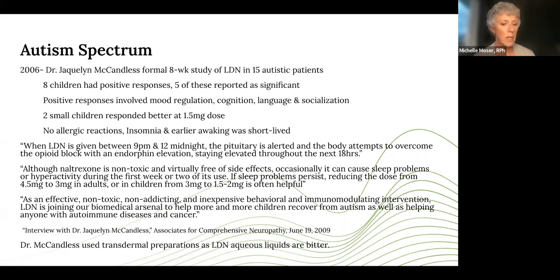And we have a, let's see, he's now 25, 26. I've got to do the math. Yeah, he's probably right in there. And he's still using transdermal because he's not very oral. He's very picky about anything that goes in his mouth. But for him, it works.